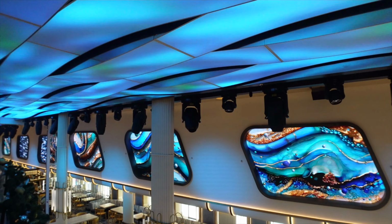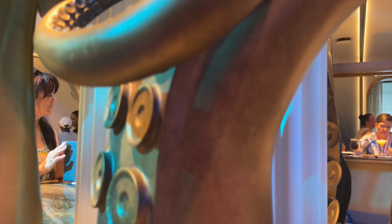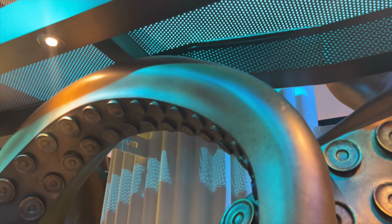But I love the ocean, and Jubilee has this beautiful ocean theme throughout with the aqua blues and the octopus, like Dr. Ink's, and the octopus tentacles, and it kind of is carried out through the ship. So that's just my preference. I think it's beautiful. Like I said, the aqua blues, and it's just really pretty all over the ship. So decor-wise, I say Jubilee.